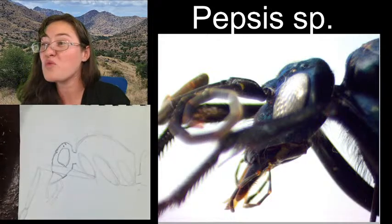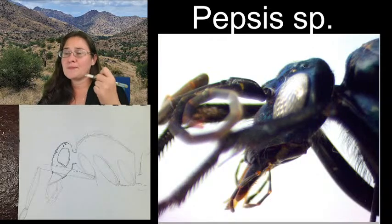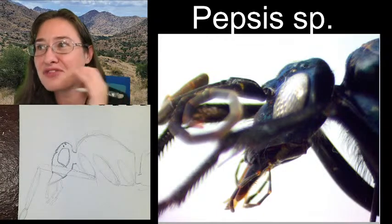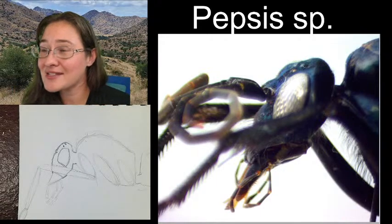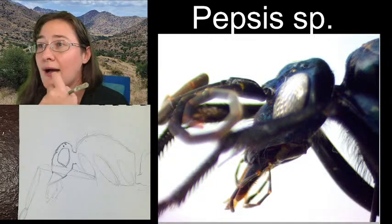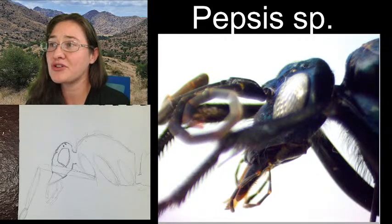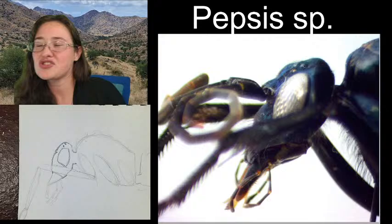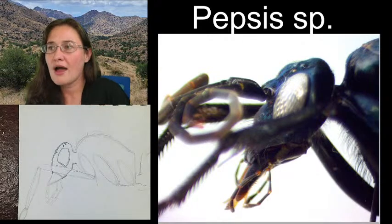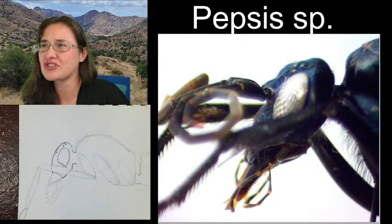Ocelli pretty much always come, well, if they're on the top of the head of a wasp, and it's an adult, I would say they pretty much always have three of them. I can't think of any insect ever that only has one ocellus. Caterpillars have simple eyes, so they have ocelli, but generally they have more than three. They'll have like 6 to 8 ocelli on each side, so they're going to have 12 to 16 of them total. But I think that if an insect has them when they're adults, they're going to have a set of three.